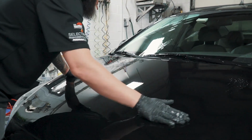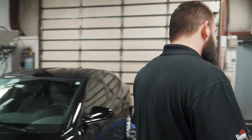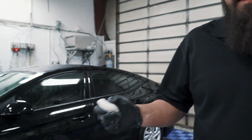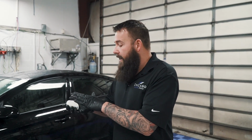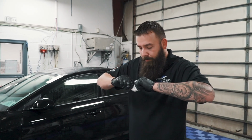Definitely still feel some contaminants on both sides. So let's go to the clay bar. Now AMDetails has a clay bar. It's a fine grade clay bar, and I used this actually the other week a little bit. What's nice about it is you can use it for coated cars. This is not going to be as aggressive as a regular clay bar, which sometimes will mar the paint. This one is really fine, and you can pull it apart.